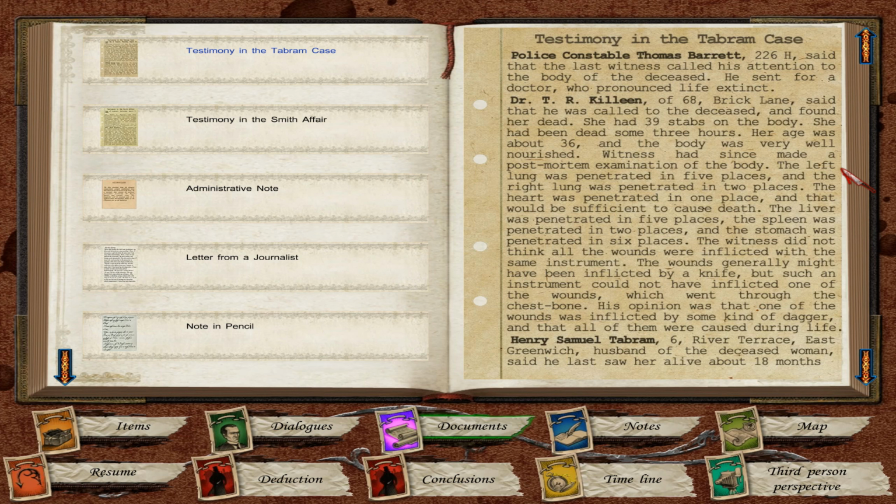Dr. T.R. Kilheen, of 68 Brick Lane, said that he was called to the deceased and found her dead. She had 39 stabs on the body and had been dead for some 3 hours. Her age was about 36, and the body was very well nourished. Witness made a post-mortem examination of the body. The left lung was penetrated in 5 places, and the right lung in 2 places. The heart was penetrated in 1 place, and that would be sufficient to cause death.